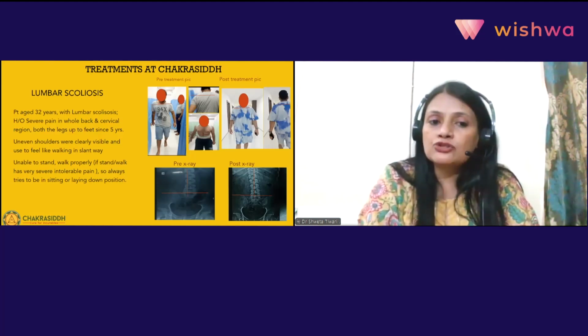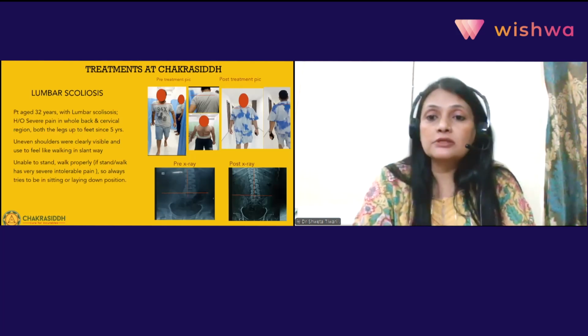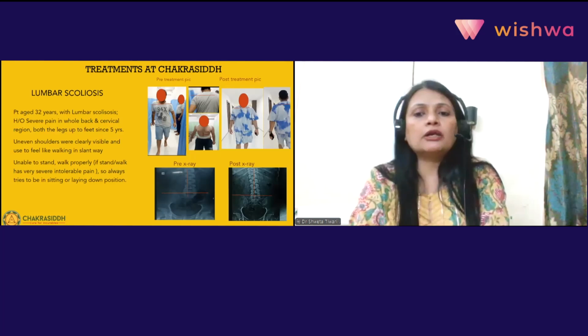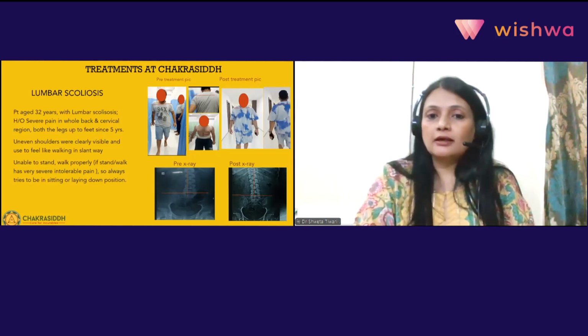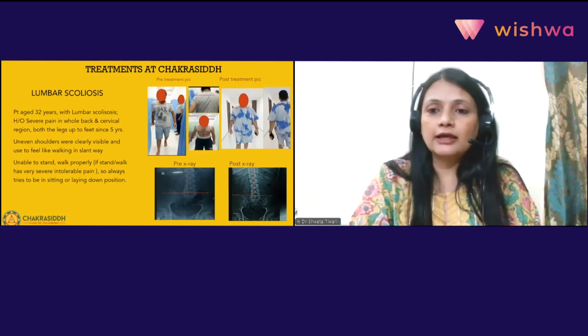He was unable to stand and walk properly. Standing, walking, taking steps was a very difficult aspect for him. But after the treatment, he was perfectly fine. He could walk for half an hour to 45 minutes at a faster pace, which was actually a miracle to his family members. They were literally amazed, and his level of happiness was unbelievable.